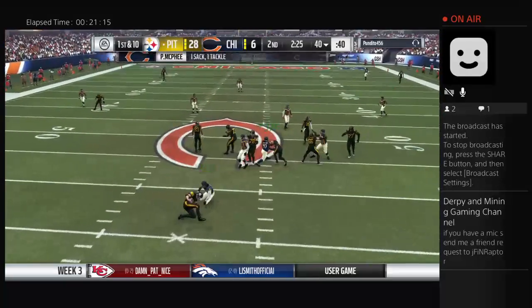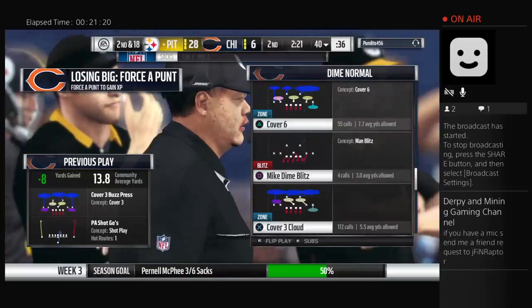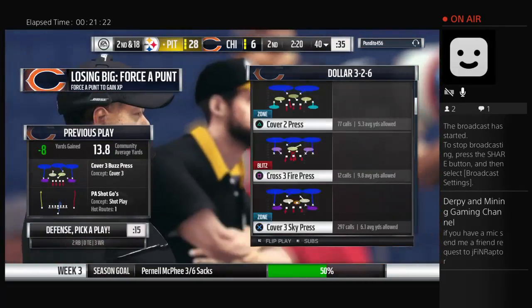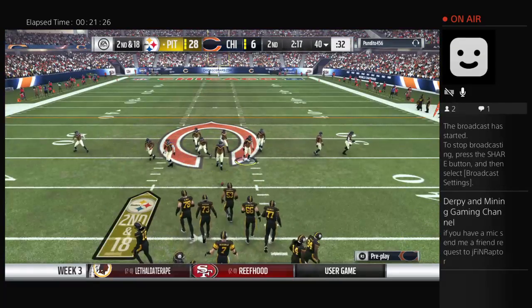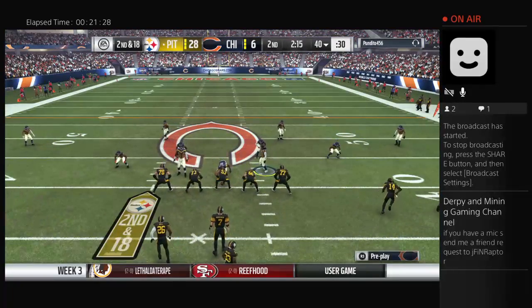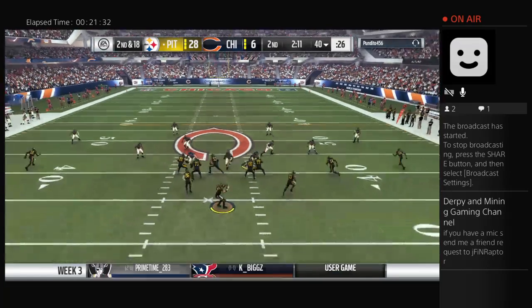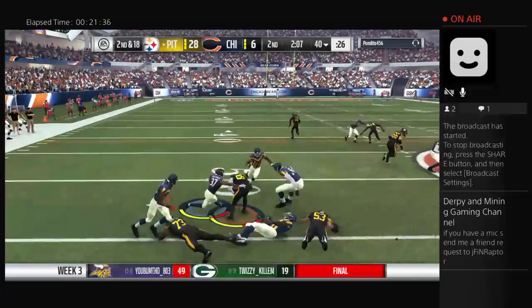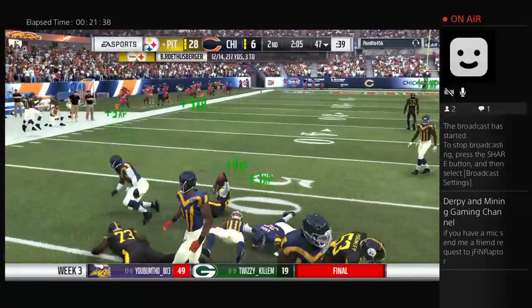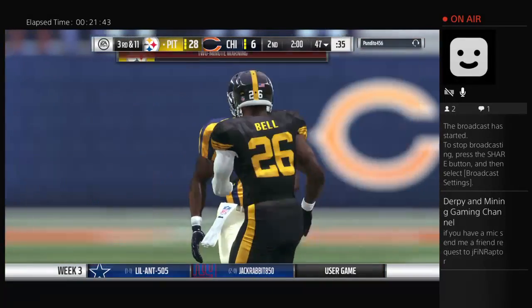And no escaping this time as he'll go down. They got him for a sack. Pernell McPhee in there to drop him, and it'll be a loss of about 8. And the D-line pinching together must be expecting the run. Here's Roethlisberger to throw. A screen to Bell. And he'll go down right around the 47 this time. They get 7 there on the screen. It'll set up a 3rd down.